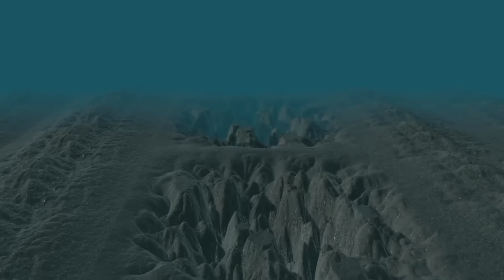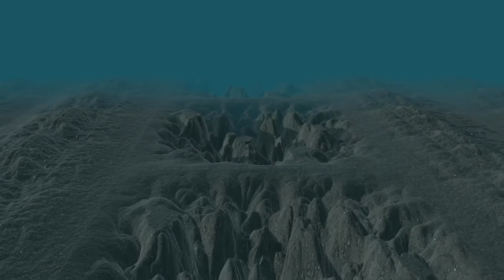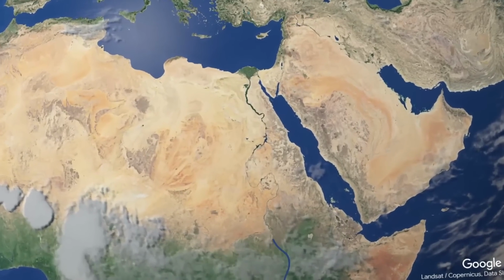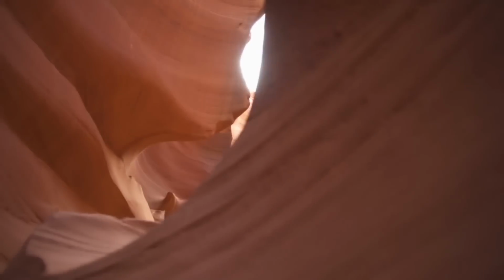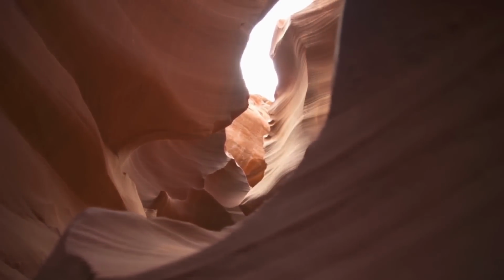These days, at the bottom of the Mediterranean Sea, we can find holes as large as the Grand Canyon, and they seem to have formed during that same period of dehydration. Evidence suggests that massive rivers, such as the Nile and the Rhone, flowed directly into the Mediterranean back then, leaving behind canyons as they reached the bottom, thousands of feet below the sea level.